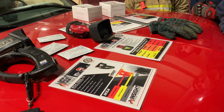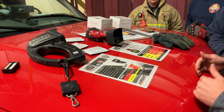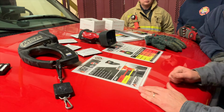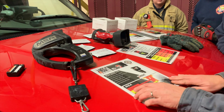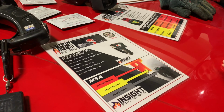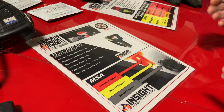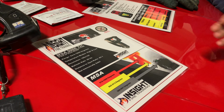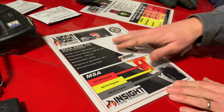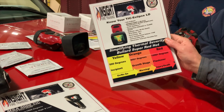And one of the things that we want everybody to keep in mind is each Max Firebox crate we ship with a thermal imaging training guide. That guide is thanks to our friends at Insight Fire Training. And this is an example of the MSA 5000 thermal imaging guide that comes with the Max Firebox crate, if of course you have the MSA camera. We'll contact you, we'll decide what type of cameras you have in service, and we'll make you a thermal imaging training guide. So this is just one example of the MSA. This is an example of the Bollard. So just a couple of examples there.